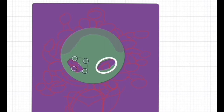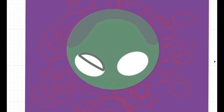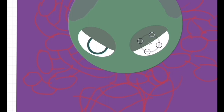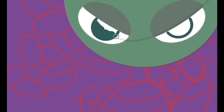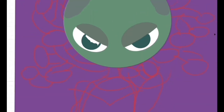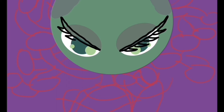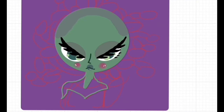I use white color for the base of the eyes and different tones of green to differentiate the eyelid and the eyeball. I will still keep to the green tone to blend it with Medusa's skin tone. I draw a fancy eyelash for her to make her more attractive, as Medusa's eyes are her secret weapon to turn people into stones, followed by the nose, lips, and some blush over the cheeks.